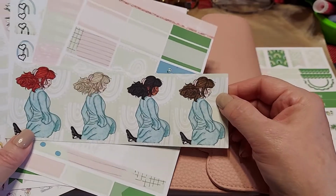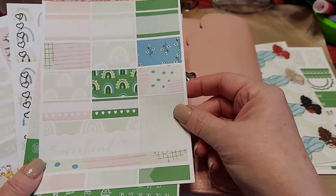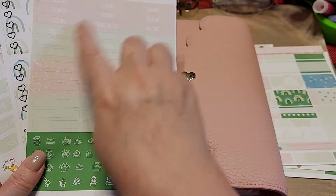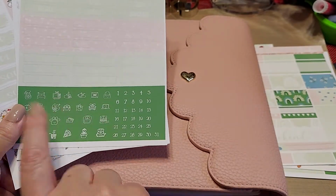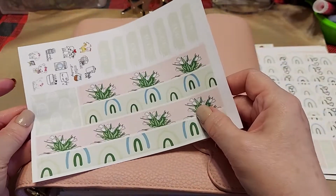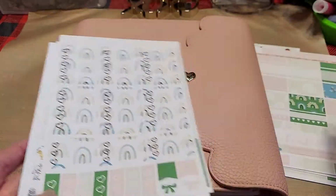And look at the girls dancing. Got your redhead. I love it. And even the brunette has a little bit of red. I love that. And then here you've got your half boxes, your quarter boxes, your weekend, your habit trackers, your glitter headers, your to-dos, your other headers, your date dots, and your functionals. Checklist, which I always love, washi, which I always love, your days of the week, and then of course more functionals. So this is a really fun kit.